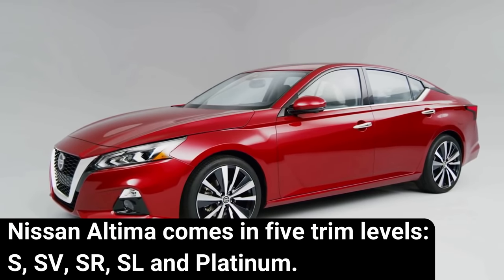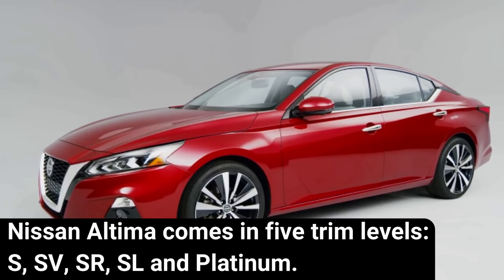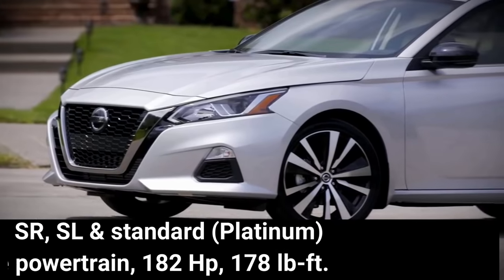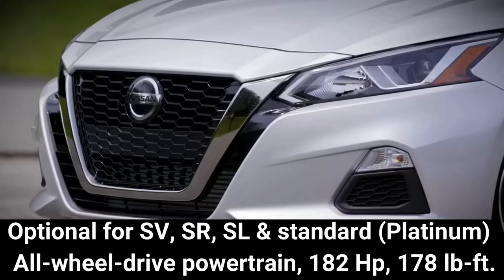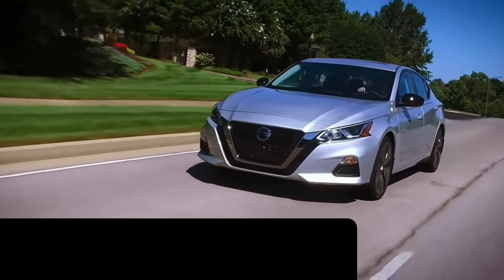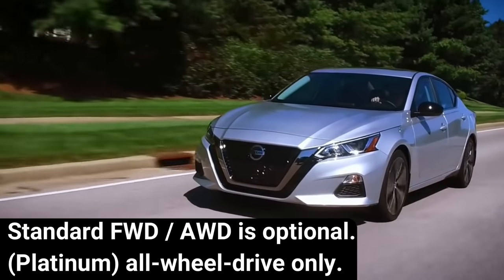Nissan Altima comes in 5 trim levels: S, SV, SR, SL, and Platinum. The standard engine is a 2.5-liter four-cylinder, 188 horsepower and 180 pound-feet of torque. Optional for the SV, SR, SL, and standard on the Platinum is an all-wheel drive powertrain that reduces engine output to 182 horsepower and 178 pound-feet. All are paired to a continuously variable automatic transmission, CVT, with front-wheel drive. All-wheel drive is optional. Platinum comes with all-wheel drive only.